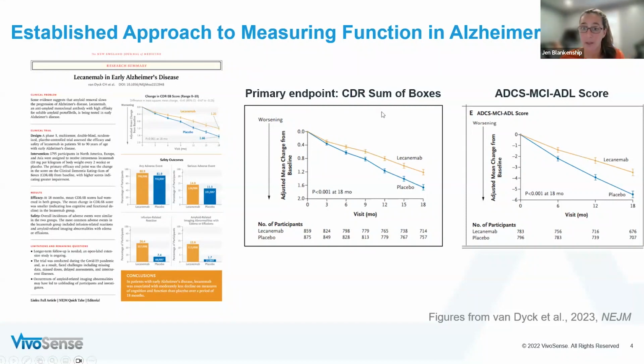For those of you not familiar with this endpoint, it's a functional assessment, composite assessment of both cognitive and functional domains. And what it does is it asks informants or people close to someone who has Alzheimer's disease questions about how they're able to function, remember things. There's 8 different domains that it captures. The important thing is this is a primary endpoint for many clinical trials and drug development in Alzheimer's disease, and is the indicator that this drug, in fact, improved or delayed the progression of Alzheimer's disease for patients.